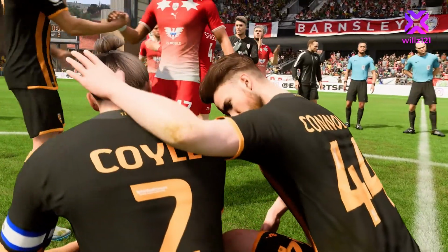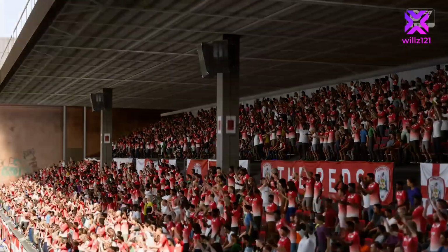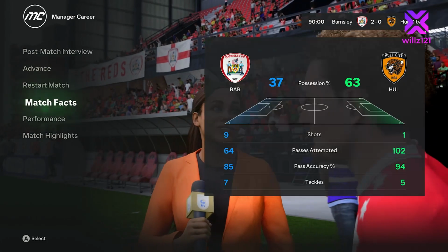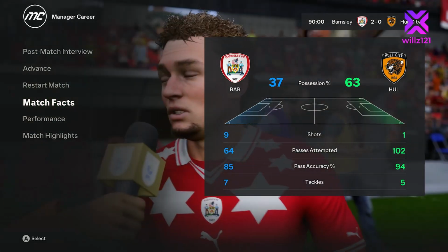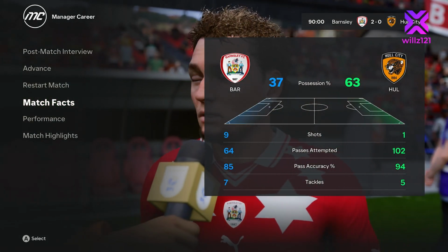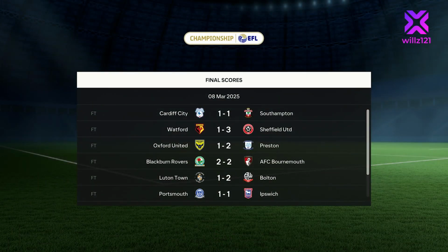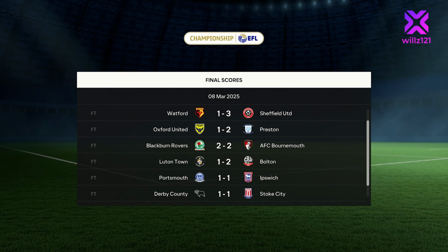But Connolly and Coyle looking upset. We were the better team in this one, I feel. I feel like 2-0 is very deserved of our performance. 9 shots, won. 37% possession. We were just very solid in this game. Any results? Preston won. That's a side who were just above us before the game.